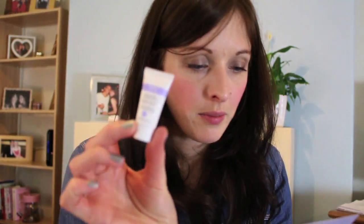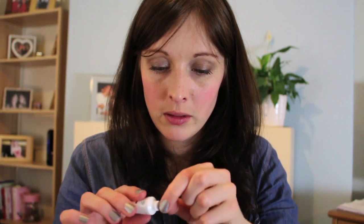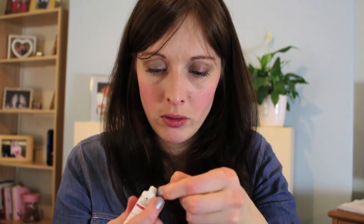This is one I got yesterday, and it is Lifts Instantly, Lasts for Hours. So it's a firming beauty shot. Let's have a look at this. Oh, it's got a little cover on. I like to smell everything. Oh, it smells like Turkish Delight.